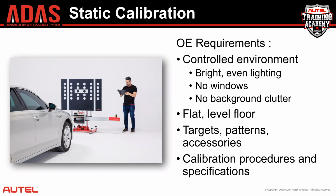I had one example of a tire shop in Ohio that was getting into ADAS calibrations. They bought one of our systems, and the very first vehicles that they attempted all failed. They couldn't get the calibration to complete. So they wanted to return the system. I went out to do some training.